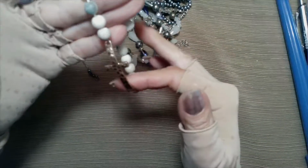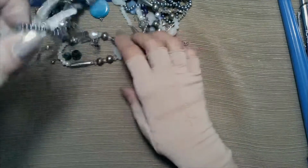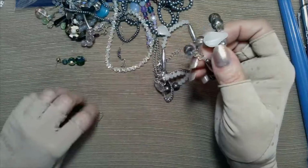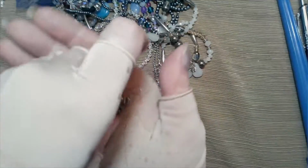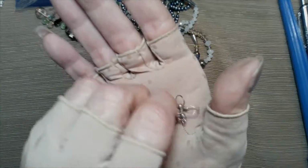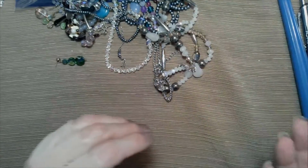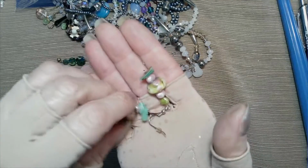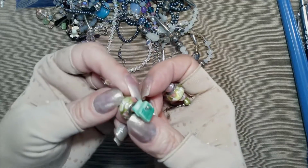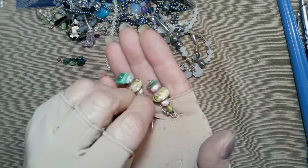Gorgeous little bracelet. Very pretty. And it's stretched. These matched up. It says 925. Okay, that'll work. 925 on the silver here on these Pandora looking beads. Very pretty.